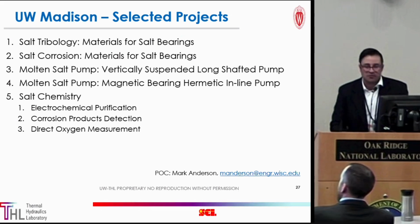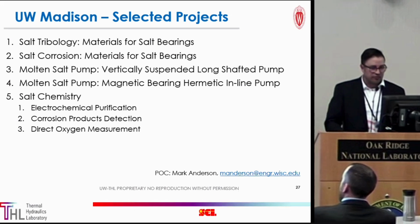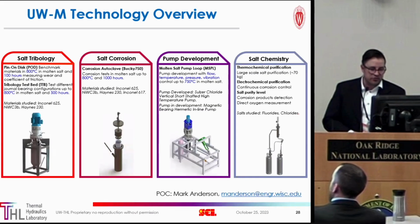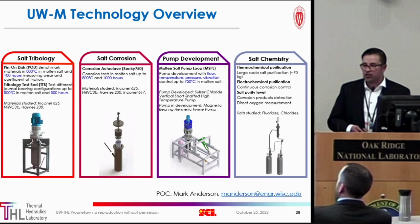Lastly, I will touch on some of the work that Lewis talked about during his lightning round. We've worked with folks like Mark Anderson, University of Wisconsin-Madison on various projects. These are just a few selected ones in salt tribology, salt corrosion studies, pump development, and salt chemistry.